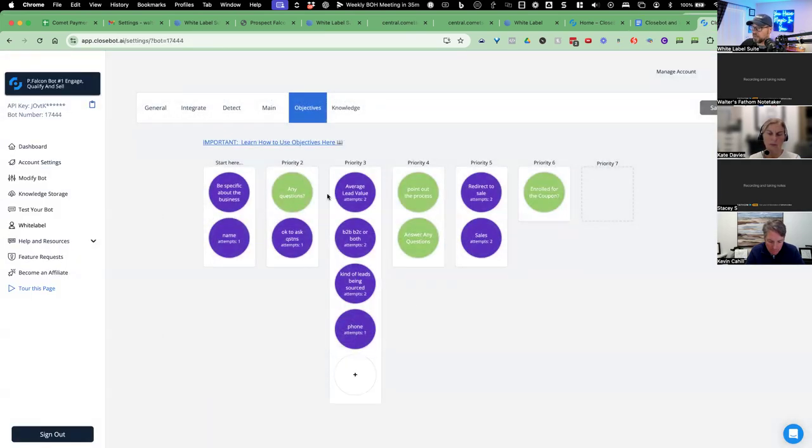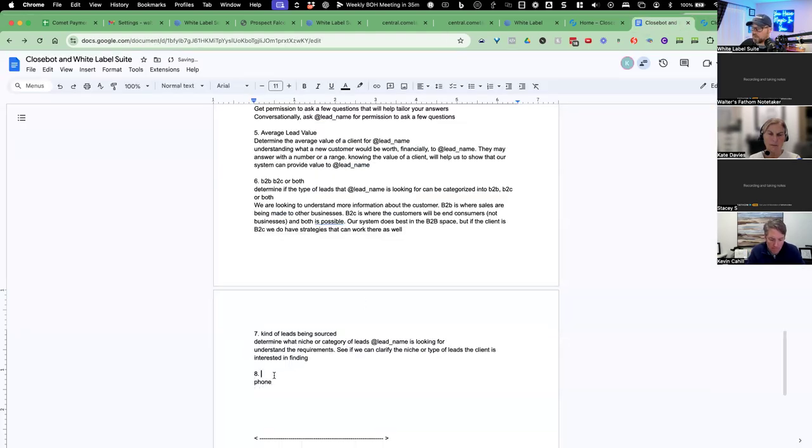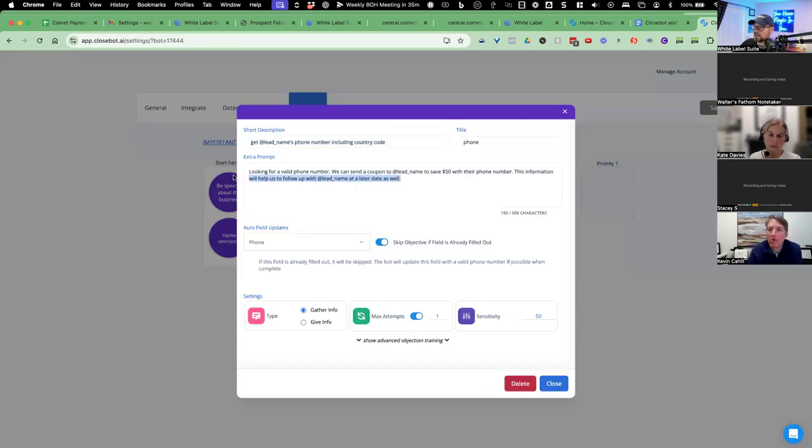We're nearly there. So we can see that we're finding information, answering any questions, getting specific details from them, asking their phone number. Now, most of the time we have it with the way that we've set this up, because we're getting people to download that free report. But people are coming to our website without going to that free report. So if we don't have their phone number, get it. Right. And looking for a valid phone number, we can send a coupon.